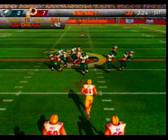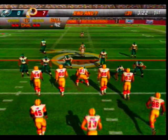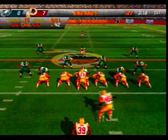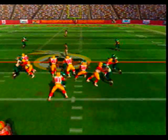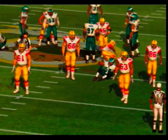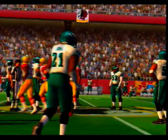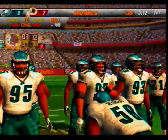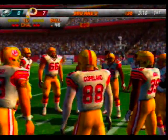Number 39 takes advantage of a little daylight, picks up 3 yards. Second and 7. Ball on the 42-yard line. Watch out. Hand it off to the back. Seymour is there on the stop at the 46. As a coach, you need to make sure that you establish your running game as a weapon that can hurt the other team. 4-yard gain on the play.